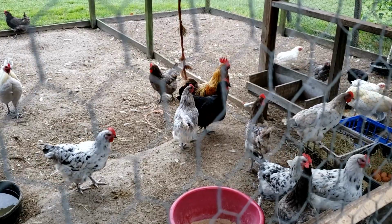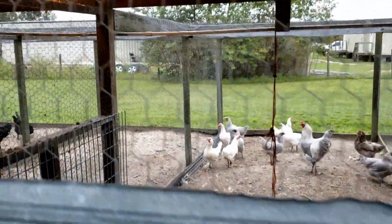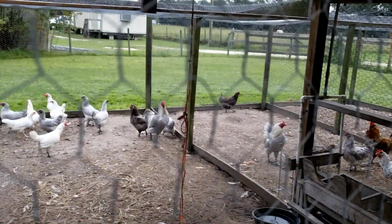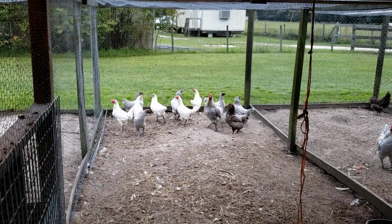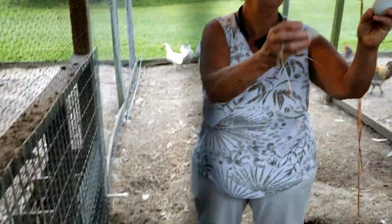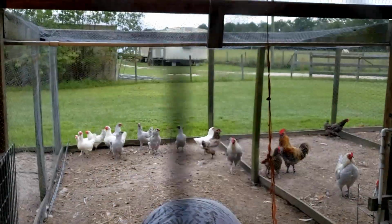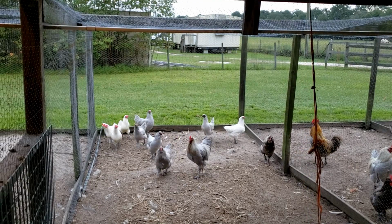Yeah, we're here. These are Americanas here. These are Marans. And these girls are the Americanas, and they lay pretty eggs too. There's some Olivators in here, and then there's some Americanas. We need to get a basket. Well, your rooster's pretty. He is pretty.